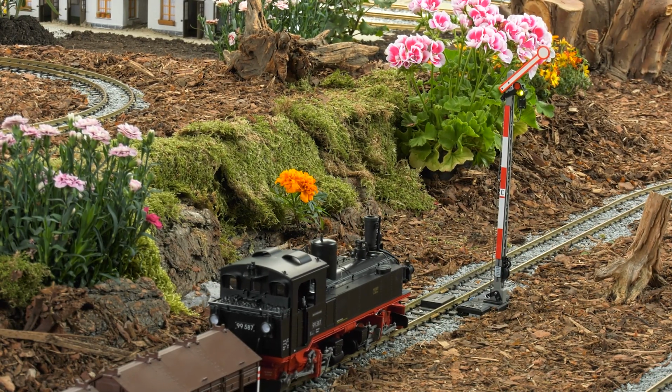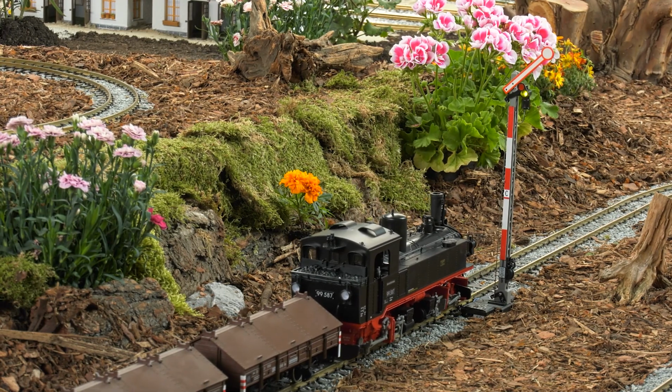This is also true on a scale of 1 to 22.5.